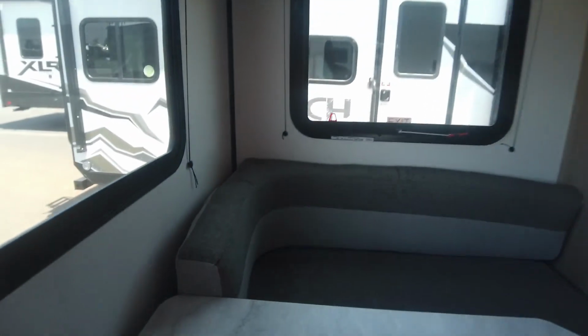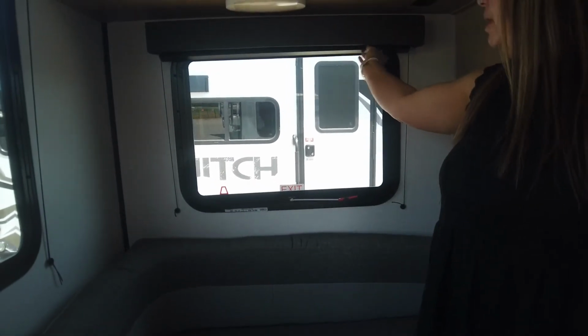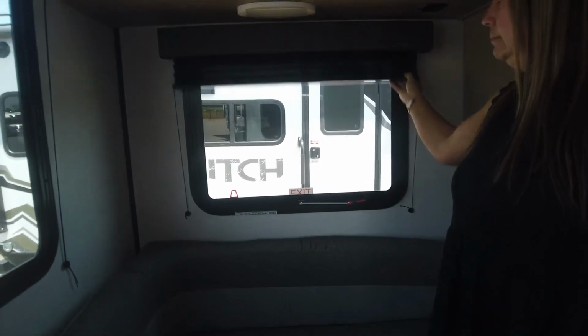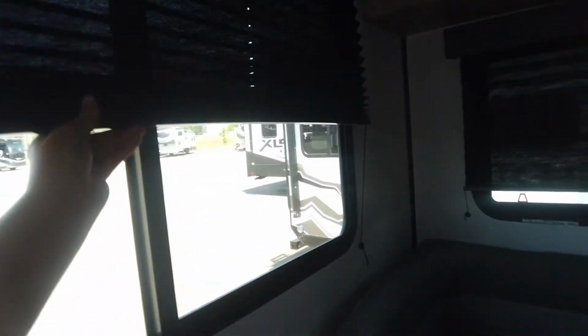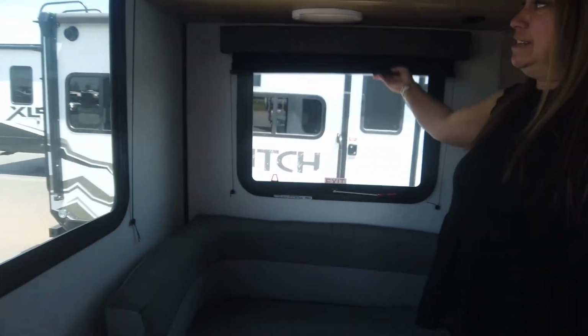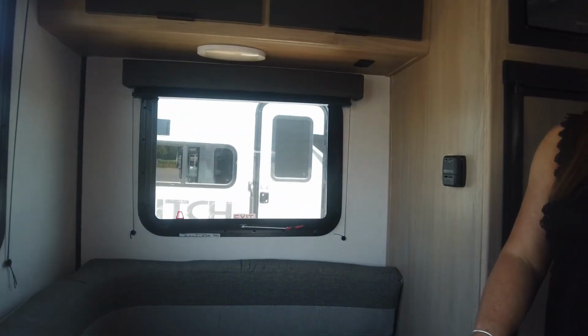This is a great little trailer to have. It has the privacy shades. And I really like that they put the black privacy shades in here, because then at night when you have your lights on, you're not as visible. That's right. And that's what you got to remember is at nighttime, even if your windows are tinted, people can see in your RV.